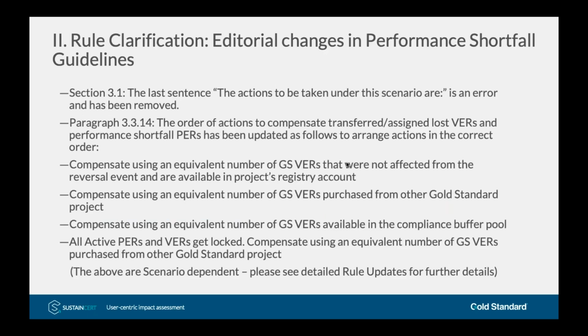The second clarification, so some small changes in performance shortfall. This does fall under the VVB purview. So there is a sentence removed related to actions taken. Really what this slide is about is how projects should deal with performance shortfalls. It's around compensation with VERs, and it's scenario dependent. So rather than go through every particular scenario on the screen, I would encourage you to see the detailed rule updates.